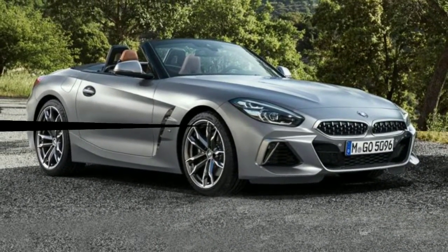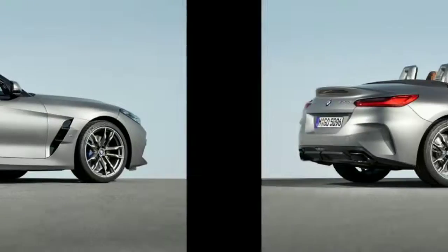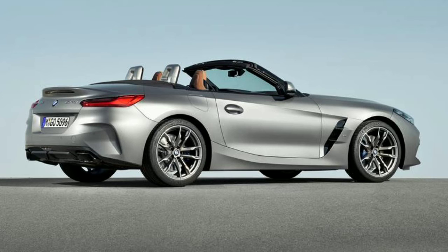BMW's warranty is typical, on par with Porsche's. However, its free scheduled maintenance coverage is a standout. Such programs are not offered with its rivals, the Mercedes-Benz C-Class and the Porsche 718 Boxster.